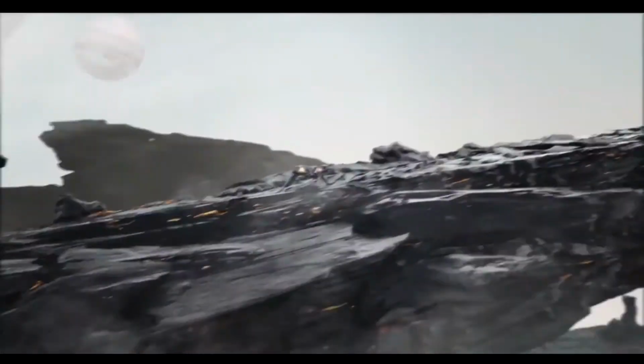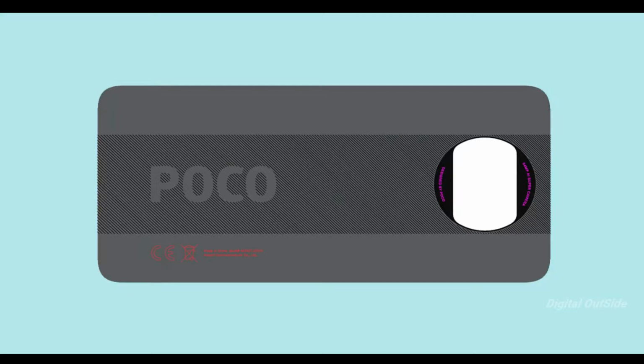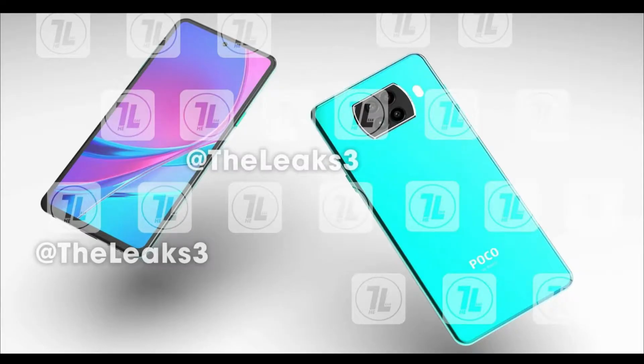In the past couple of weeks, we have got quite a lot of POCO X3 related leaks and rumors, and in fact the phone was recently spotted on FCC, which gave us a look at the rear design of it. This not only confirmed the existence of this phone, but also confirmed the design which we saw previously via some renders. Now, those renders were not the official ones, but they were based on the information available to the source that shared them.